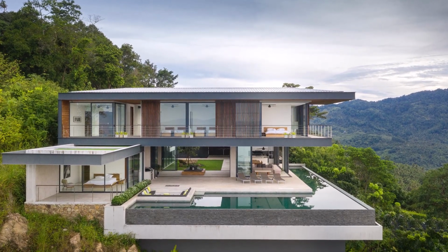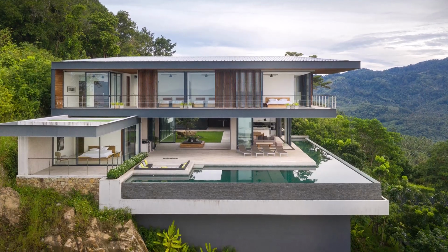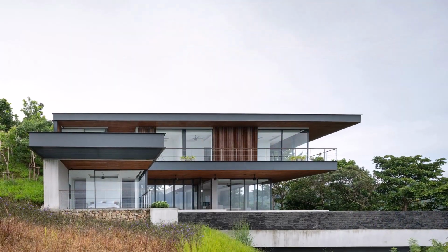Expansive windows bathe the interior in natural light, further blurring the lines between indoors and outdoors and allowing the breathtaking scenery to become a part of the living experience.